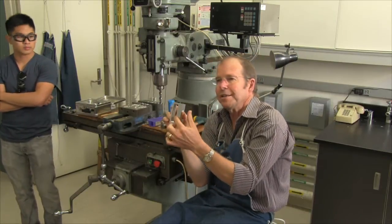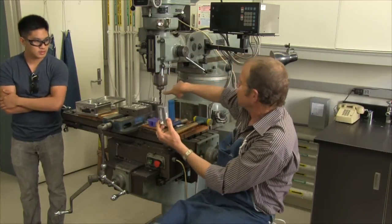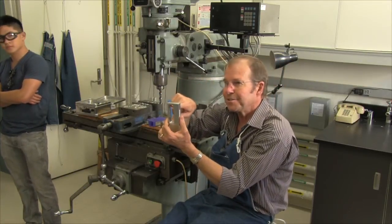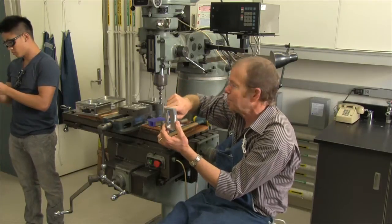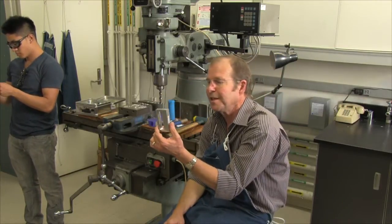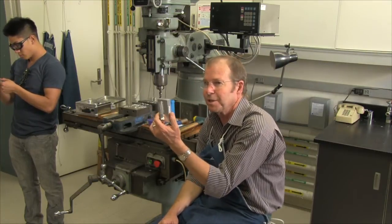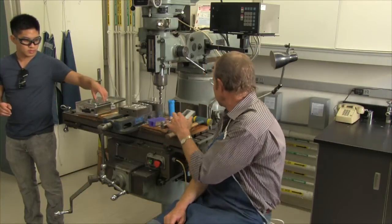How do we get this radius on the corner? It's the radius of the end mill, right? So if you want a smaller radius, you have to use a smaller diameter end mill. If you want a larger radius, you use a larger end mill. It all pretty much becomes very common sense related. There's not much trickery. Okay?